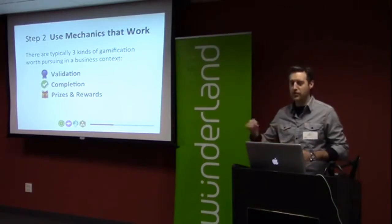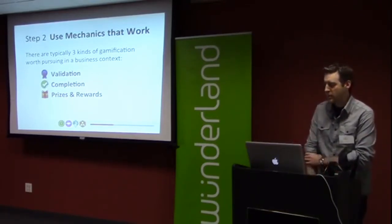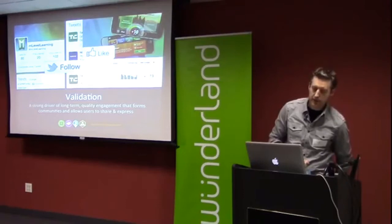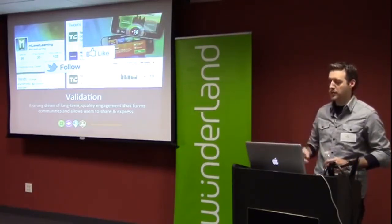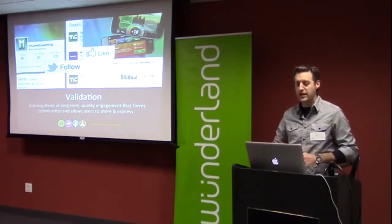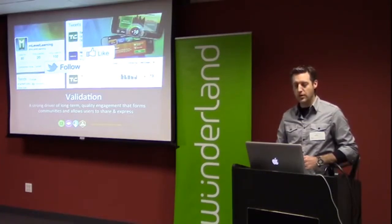And then finally, we can use some of those mechanics that actually work. So these have been proven to work in business contexts. There are 3 of them. The first one is validation, the second one is completion, and the third one is prizes or rewards. So I'll walk through some of those. Validation is a strong driver of long-term quality engagement. And it allows people to form community and to share and express themselves. You can see some examples of that in Twitter's following or liking, upvotes, things like that. So if you can put those in your business context, that gives validation.